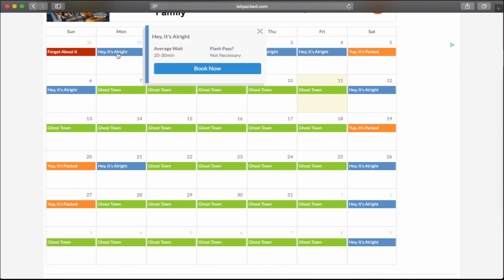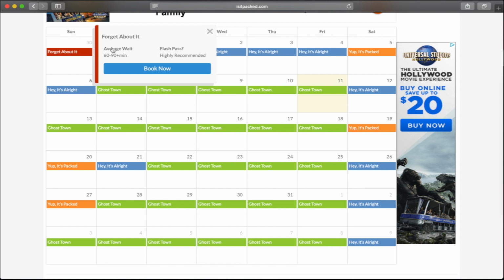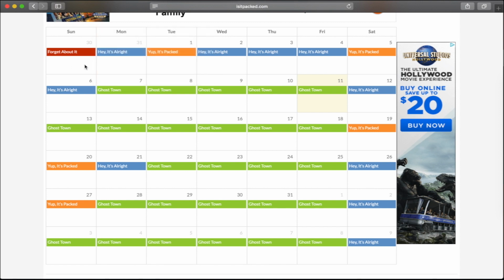Now what about, hey, it's all right? That means that your average wait time is going to be 20 to 30 minutes. Flash pass, not really necessary. Now forget about it means average wait time of an hour to an hour and a half, 60 to 90 minutes, and it's highly recommended that you have a flash pass. So there you have it. That's the breakdown of 3 colors, 3 types a day. Hey, it's all right. Yep, it's packed, and forget about it.